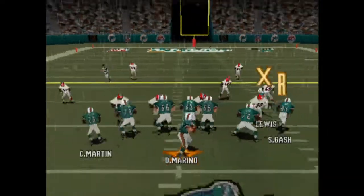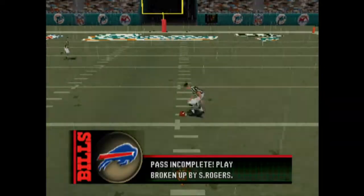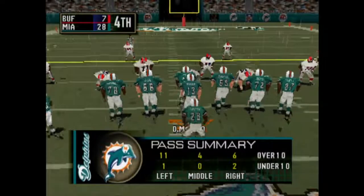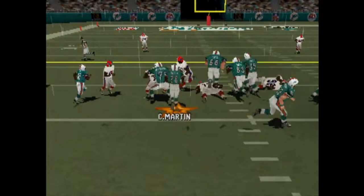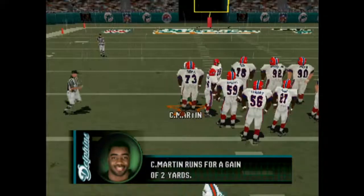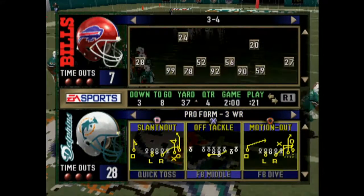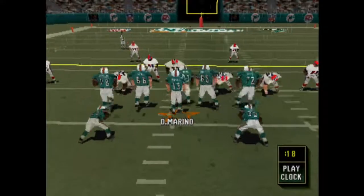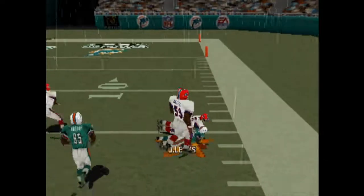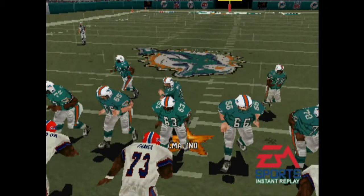Three wide outs this time. Down the middle. It's knocked down. Second and 10. Marino with three wide receivers. The toss. Heads up the middle. Third and 8. Nickel back in this time. Throws right. Buckley with the stop. Let's see that one again.